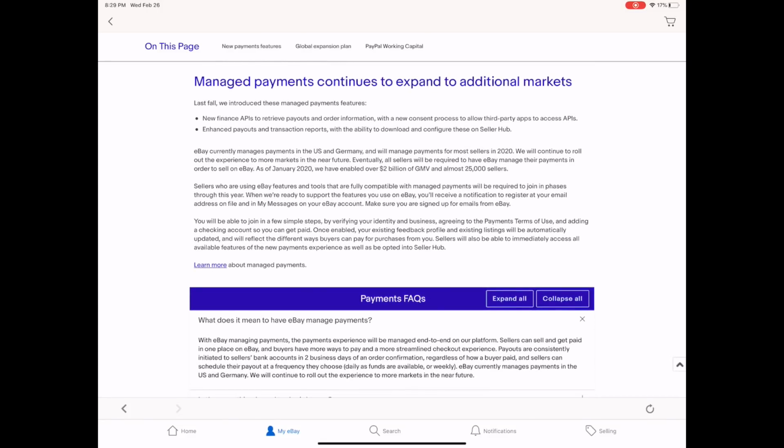Okay, managed payments continues to expand to additional markets. Last fall, they introduced these managed payment features with finance APIs and enhanced payouts and transaction reports. They're managing payments in the US and Germany, and will manage payments for most sellers in 2020. We'll continue to roll out the experience to more markets in the near future. Eventually, all sellers will be required to have eBay manage their payments.